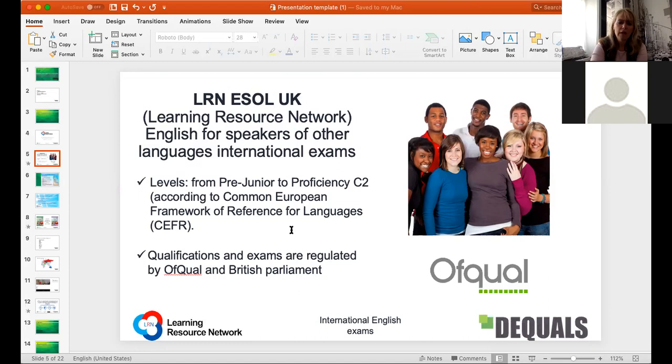The fact that this exam is regulated and is made according to the Common European Framework of Languages makes it easy to prepare for, because all the publishing companies are publishing books according to the CEFR. So the teachers are teaching according to the CEFR. So the examination, LRN, follows strictly the requirements and directives of the Common European Framework. So this is another point why this examination is so popular and spread worldwide and can be accepted everywhere.